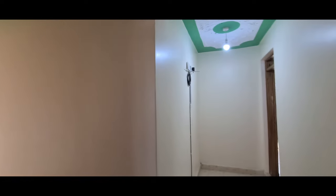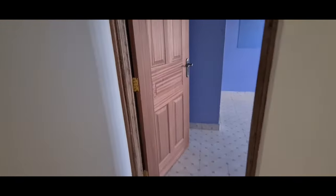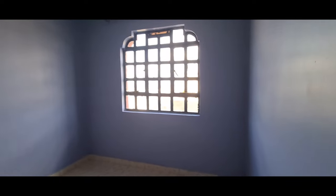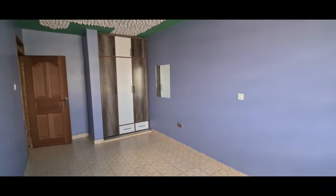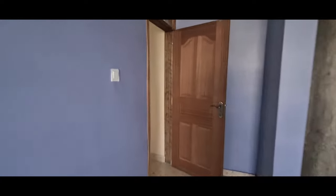The second, we have another Wi-Fi here. The second bedroom is this. Second bedroom. Don't worry about the paint. When you take the house, you can do whatever you want, because now you'll be the owner of the unit.